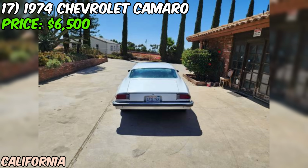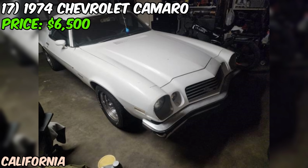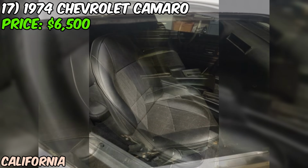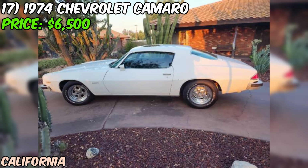But for the right person, this could be an incredible opportunity to breathe new life into a classic piece of American muscle. No smog requirements for a '74 model is a big bonus too. So, if you're up for a challenge and have a passion for bringing old cars back to their former glory, this 1974 Chevy Camaro might just be the project you've been waiting for. It's rough around the edges, but with some elbow grease and dedication, you could have a real head-turner on your hands. What do you say? Ready to rescue this sleeping beauty?